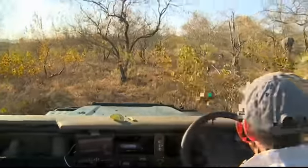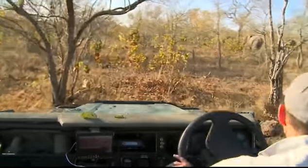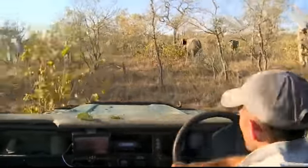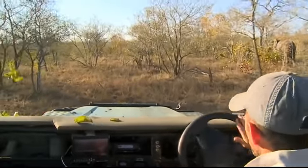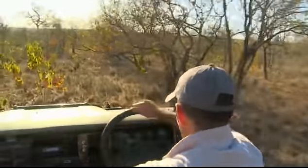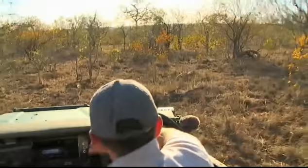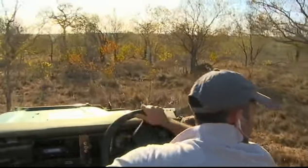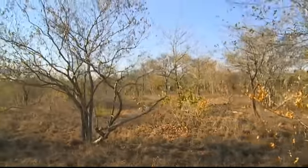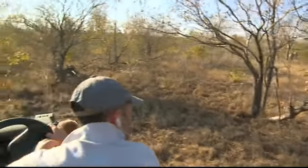Right, let me try and get round the front of them now. Really not nice for them. And then we'll get a better view as they cross the road, perhaps. Hold on, Andrew. Holding on. Whoa! No. She's not very happy. I'm not sure if you heard her, the matriarch giving a signal there.